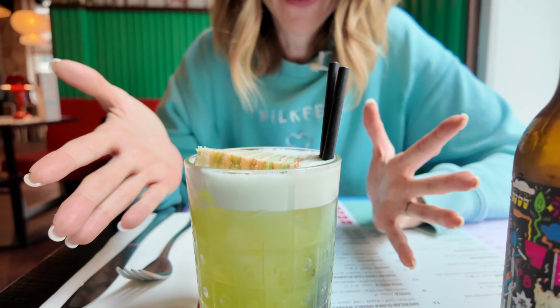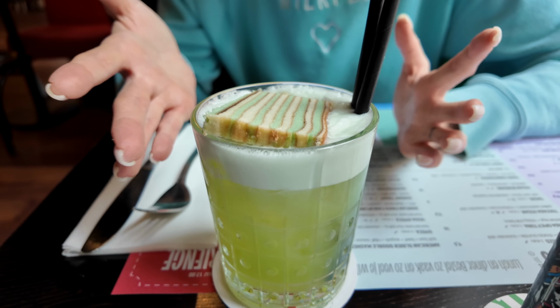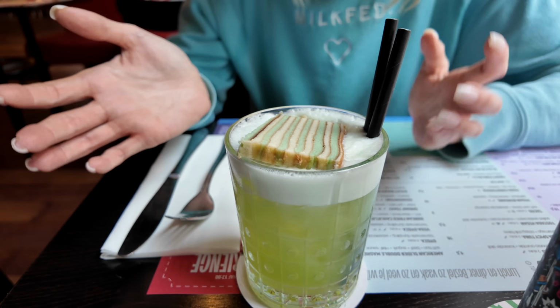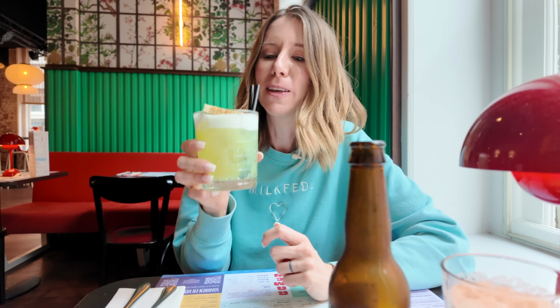Oh my God, look at this drink. I just found it here, it's just on the table. This is a pandan sour, and I was not expecting spekkoek to be on top of it. Sip it. Oh, it tastes just like it. Spekkoek or pandan? Pandan. But it also tastes a little bit like spekkoek, because I think it has a vanilla liqueur in it too that's emulating the cake flavor.